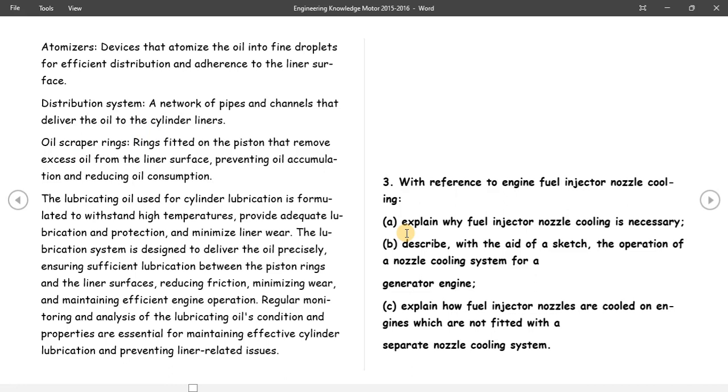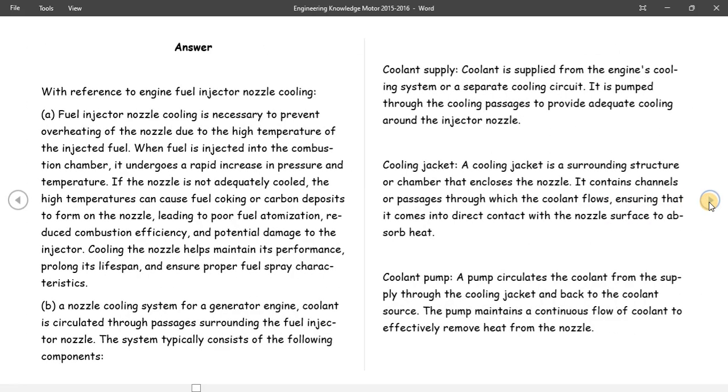So now the third question is, with reference to engine fuel injector nozzle cooling, explain why fuel injector nozzle cooling is necessary. So they want us to explain why fuel injector nozzle cooling is necessary. And B. Describe with the aid of a sketch the operation of a nozzle cooling system for a generator engine. And C. Explain how fuel injector nozzles are cooled on engines which are not fitted with a separate nozzle cooling system. So we'll be making a reference to the engine fuel injector.